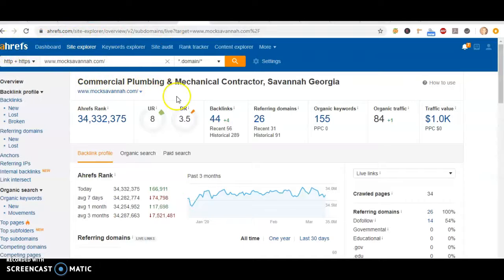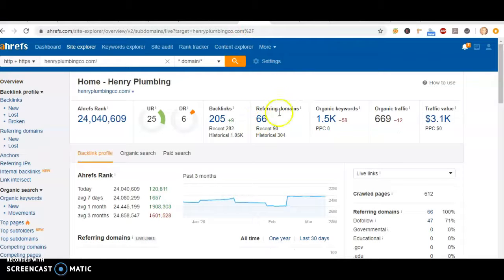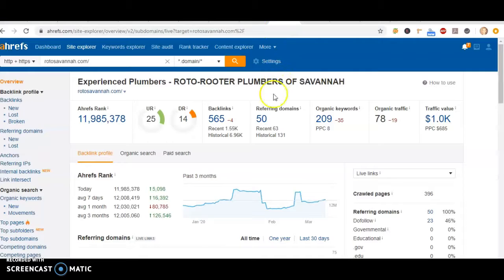So when we plug your URL in here, we see that you have 26 referring domains, giving you 44 backlinks. Bleach has 21 referring domains, giving them 198 backlinks. Henry 66, 205. And Roto has 50 with 565. And not all backlinks are created equal. There are spammy backlinks and there are trustworthy ones, and obviously you want the trustworthy ones.